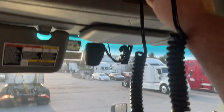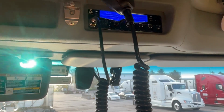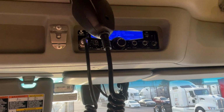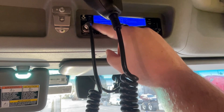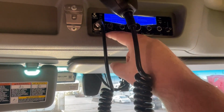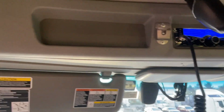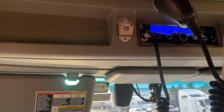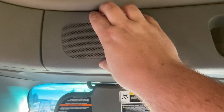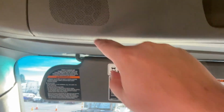Up here, I've got my CB radio, which I could probably work on getting in there a little bit better. Next time I'm home, I might take this little border out so the CB fits a little better. But it was kind of a pain to get in there. If you have one of these trucks and wonder how you get it in there, you just pull this whole molding off right here. It's just clipped in. You just pull it right off, and then you put your CB in behind there. And then this is an external speaker for your CB.